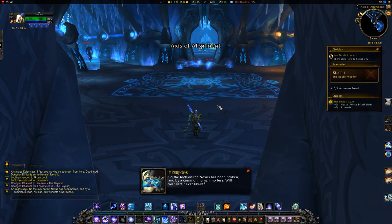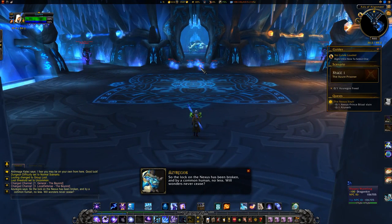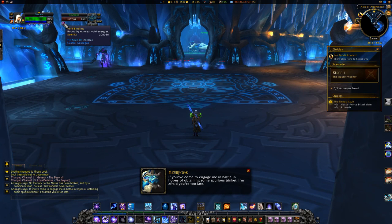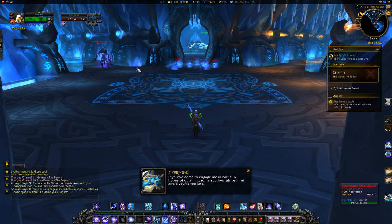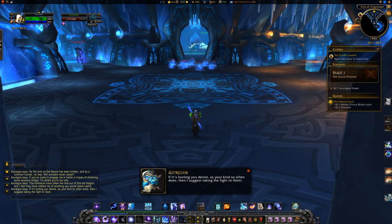So, the lock on the Nexus has been broken, and by a common adventurer, no less. Will wonders never cease? If you've come to engage me in battle in hopes of obtaining some spurious trinket, I'm afraid you're too late. The Ethereum have taken the bite out of this old dragon, and I fear they have robbed me of anything you would deem useful. If it's looting you desire, as your kind so often does, then I suggest taking the fight to them.